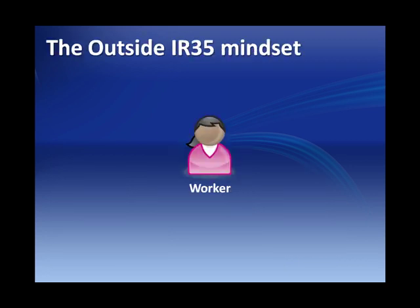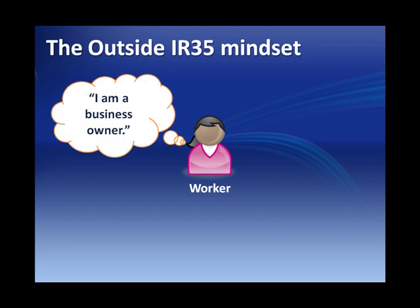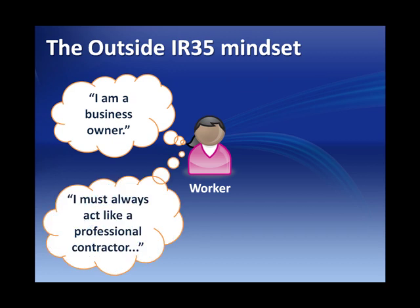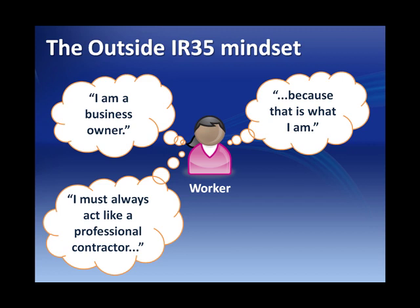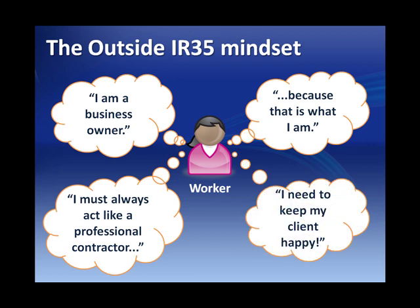We think as advising accountants that being outside IR35 is a mindset as well as a contractual matter. Think of yourself as a business owner and act like a professional contractor at all times, especially when you're on a contract site, never forgetting that you run your own business as an independent professional freelancer, whilst obviously remembering that you need to keep your client happy.